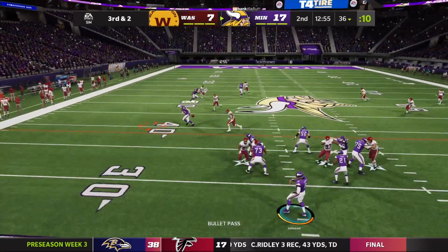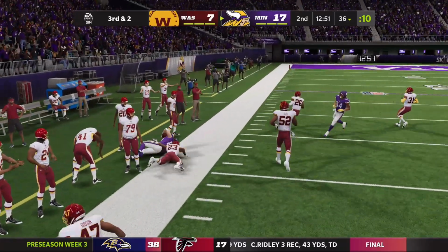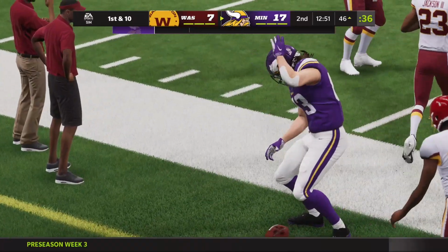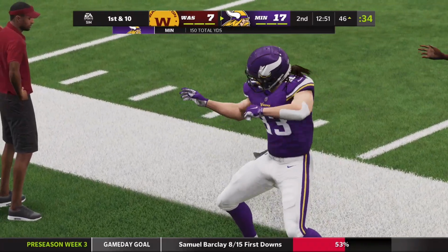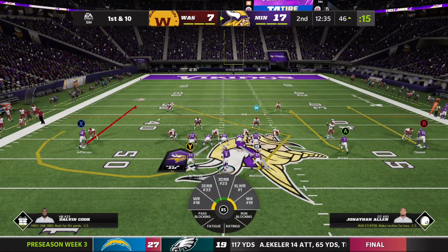They'll look to throw here. Open man here is Conklin. And take this to the other side of midfield before going out of bounds. Washington territory now. Here's 1st and 10 at the 46.